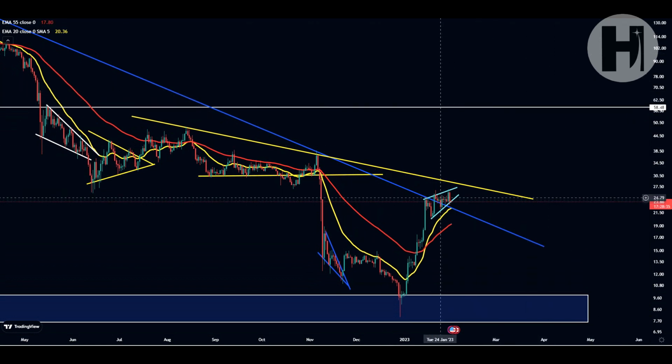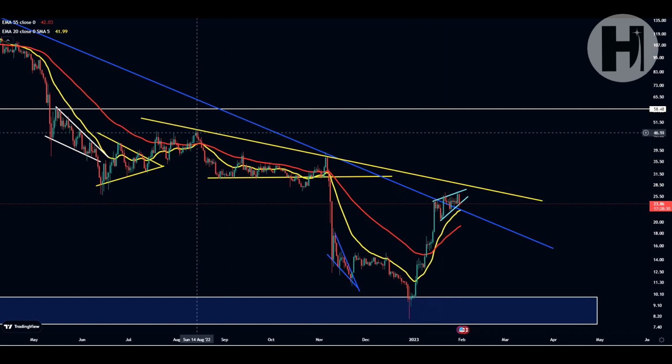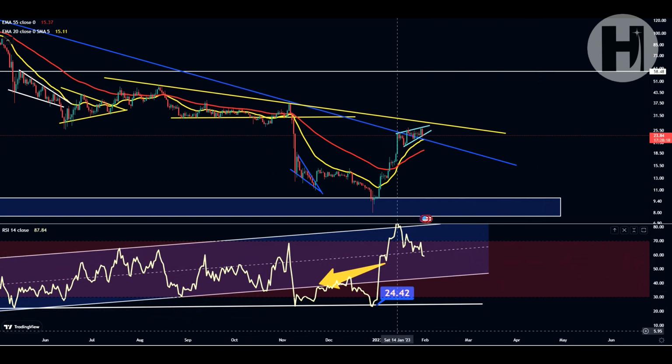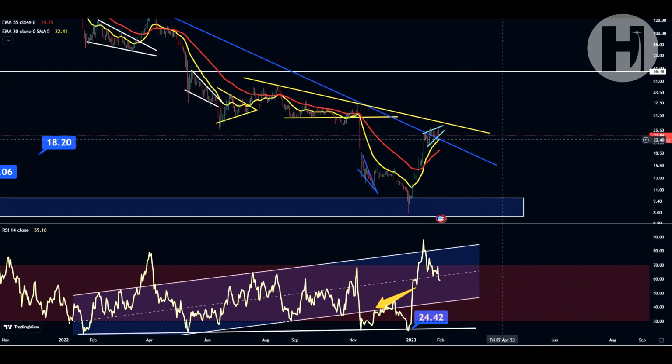If for some reason we continue with this move to the upside, you could run into the yellow resistance trend line, which also has two previous touches, one in August last year, one in November last year. And that can be a good selling point for you. But I would say right now, looking at where the daily RSI is currently sitting at 59, I wouldn't be really selling at this point.